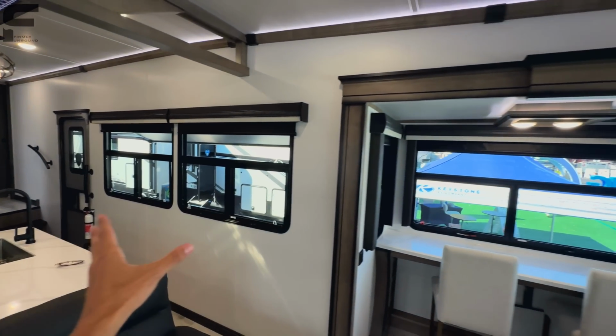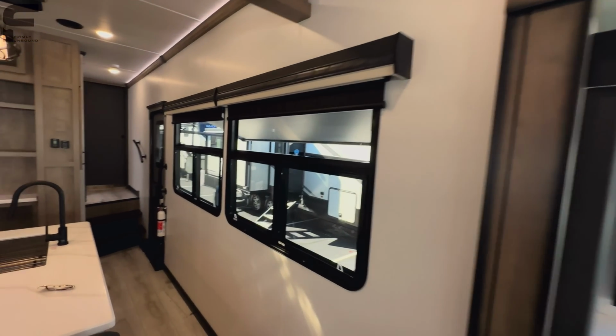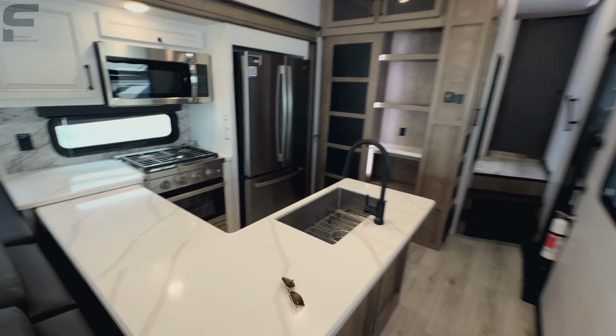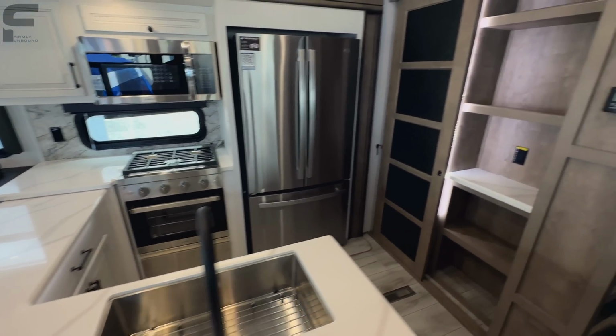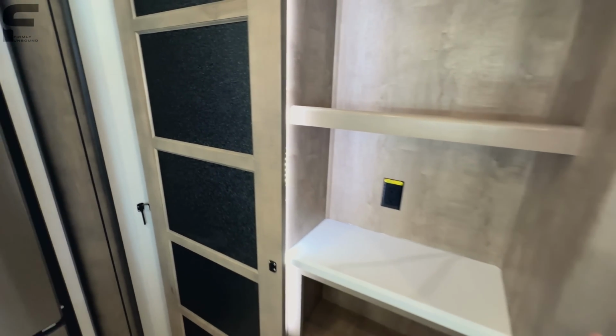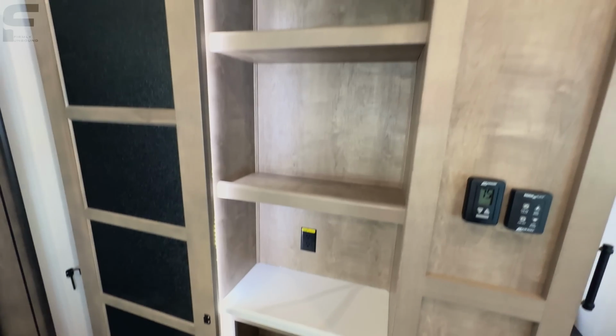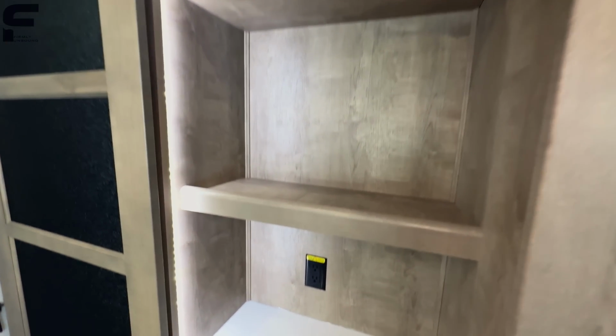Look at all your campsite windows here. Gonna have a ton of views into your campsite. Don't have to miss out on any of that. And then an absolutely massive U-shaped kitchen with a dual pantry setup. This is something they went to in a lot of their Montanas, where this is kind of like your coffee bar area with your outlet there. And you do have the LED light strip in there as well.